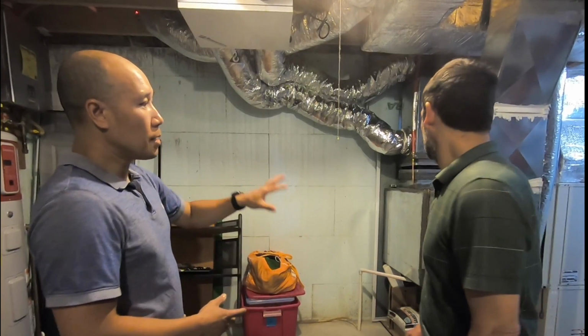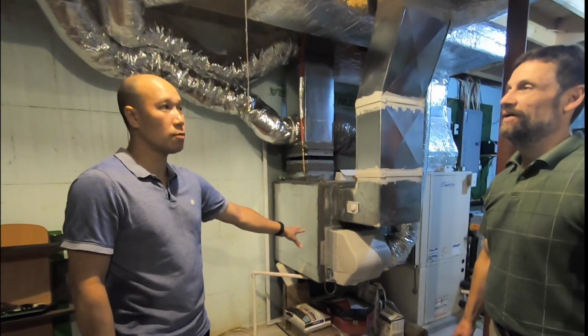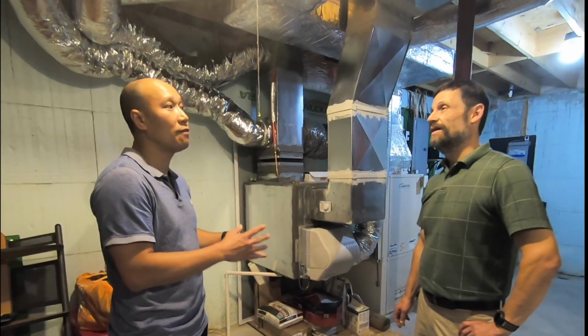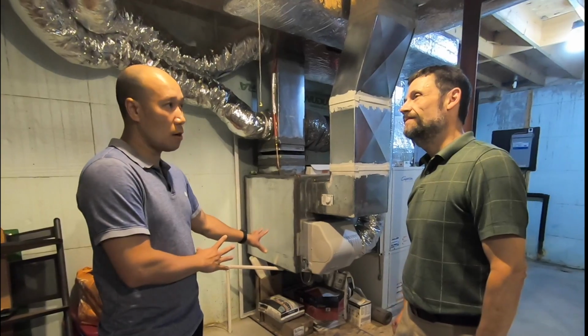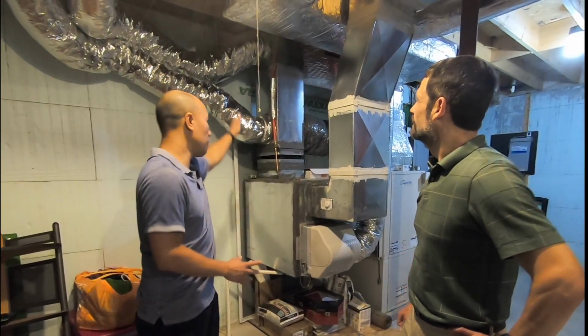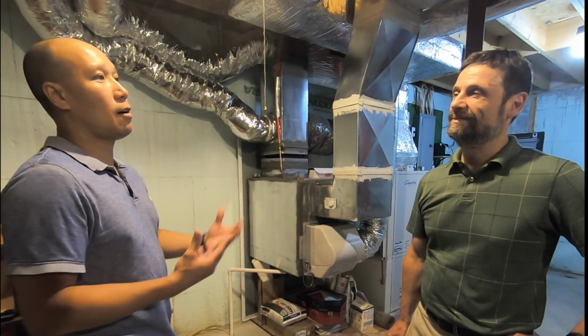At the same time, this unit down here is the humidifier for the house for the winter time to keep it right around 55%. Wow. And it regulates and does it all on its own. And water comes in from here. You don't have to do anything. Everything is automated and done.